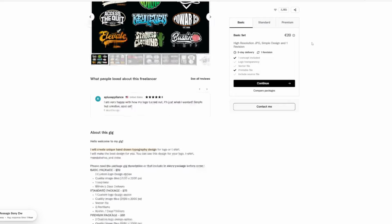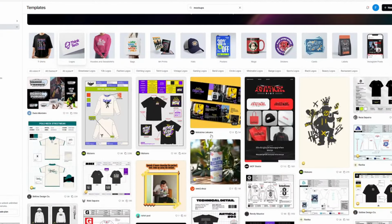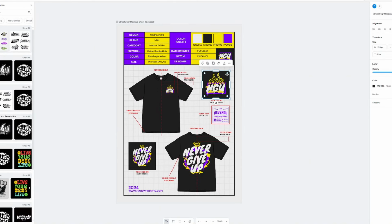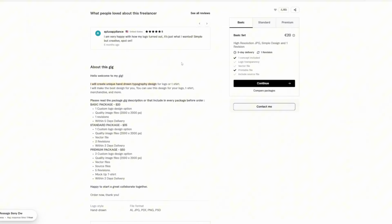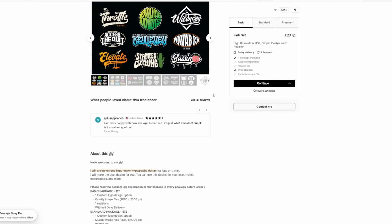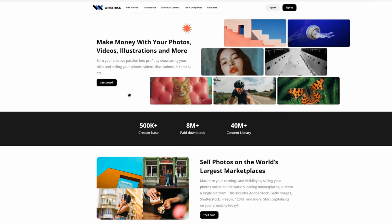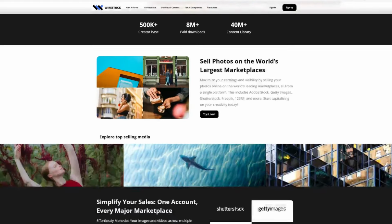Many sellers charge around $50 to $100 for mock-up designs, but you can start lower to attract your first customers. Kittl has a section for mock-up templates, which makes it easy to create high-quality previews. Choose a template, add your design, and download it. Upload this to your Fiverr gig as an example of your work. When a customer places an order, simply use Kittl to generate their requested design, send it to them, and get paid.